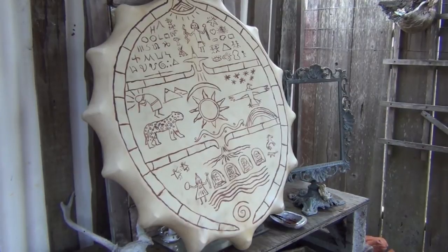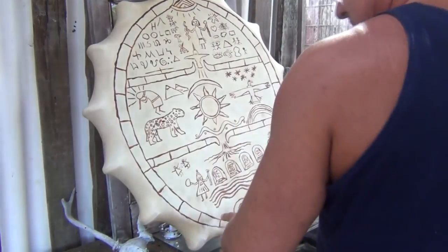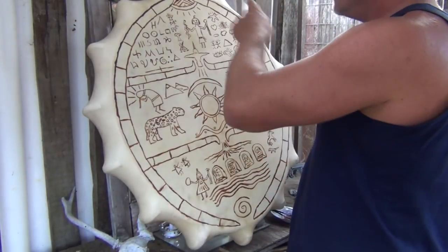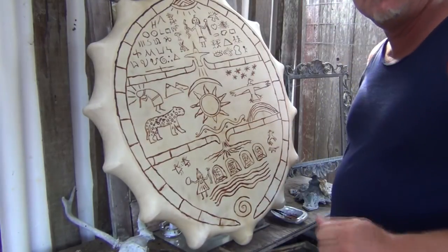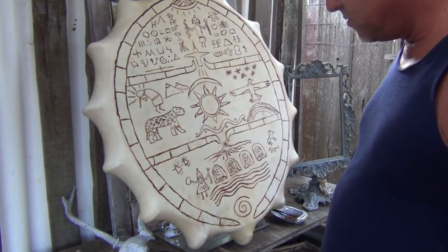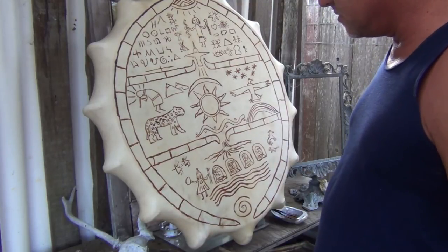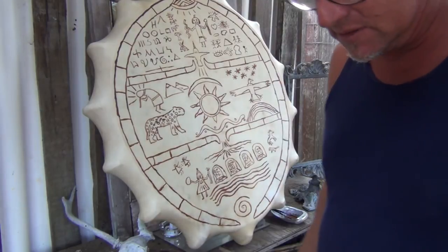Okay, so I got the basic outline done. Now I've got to work on the caro patterns for around the side, and I'll show you. I'm going to do one. I'm going to mix some more red into the paint, because their thing's a little more red, so we're going to try that, see how it goes.